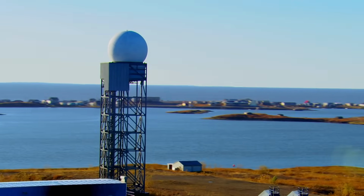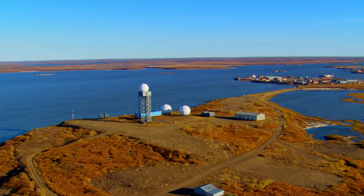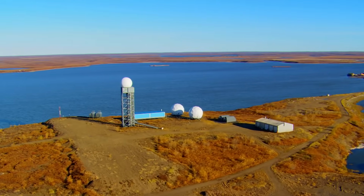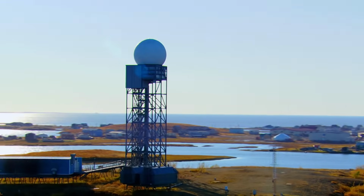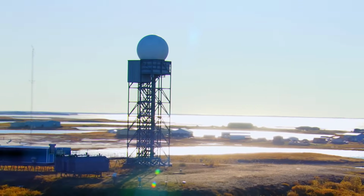The DEW Line, otherwise known as the Distant Early Warning Line, was put together during the Cold War era. There's many different radar stations that were posted up in the Northwest Territories to keep an eye on the Russians during the Cold War. On our flight, what we see is a radar station, which is pretty much standing on its own. And yeah, it's just amazing to see that they're still standing today.